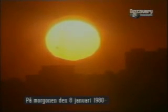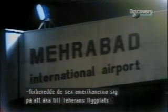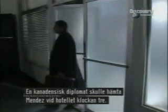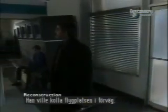On the morning of January the 28th, 1980, the 6 Americans prepared to go to Tehran International Airport, from where CIA officer Tony Mendez planned to send them back to America. Mendez had arranged with one of the Canadian diplomats to pick him up in front of his hotel at 3 in the morning. He wanted to check out the airport ahead of time.